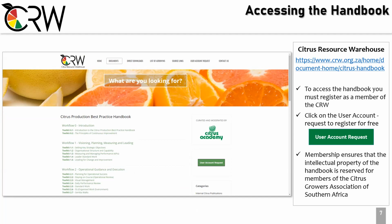The reason for membership is that the intellectual property of the handbook is reserved for members of the Citrus Growers Association of Southern Africa and is not available publicly for anybody. Not only is there information in the handbook that is proprietary, but there are also links to information from the CRI, technical fact sheets, information from the Citrus Academy, technical documents, checklists, and so forth that we would like to keep for the eyes of the Citrus Growers Association of Southern Africa.